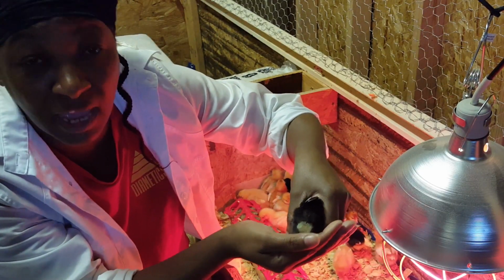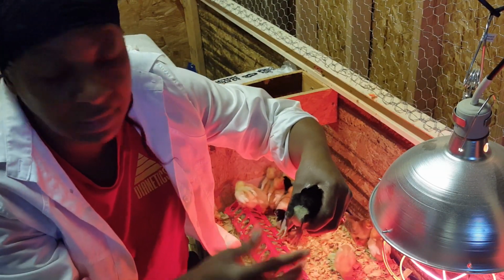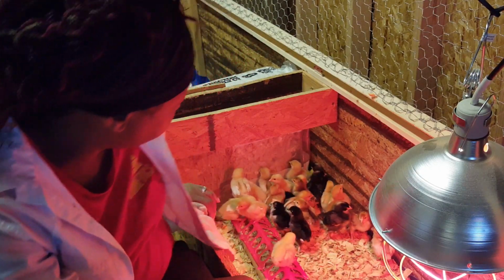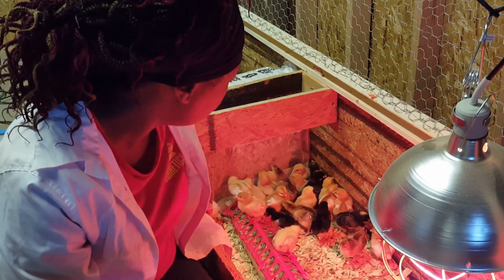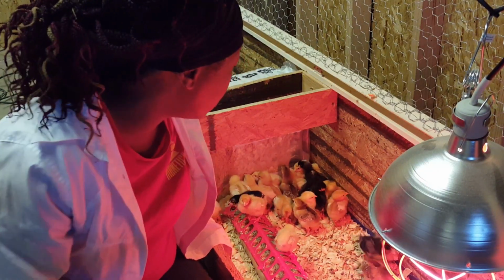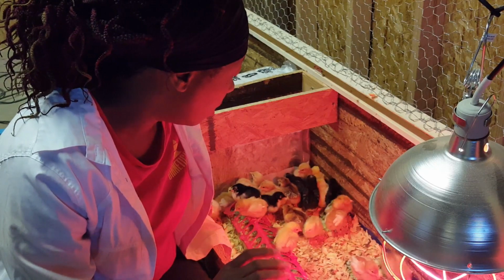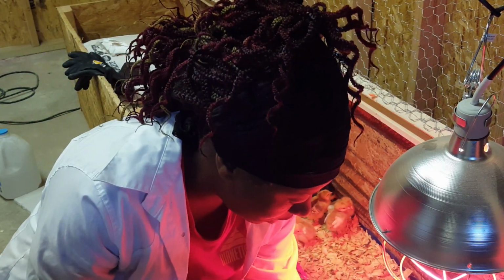So you want to check them every day for pasty butt. Now I'm going to see if I can find one that has pasty butt, but this one is clear. Let's see. Because I've been monitoring them. When we realized they had developed pasty butt, we started monitoring them a couple of times a day just to make sure that they were going to be okay. All right? Come here, pumpkin. I know. You don't want to come.